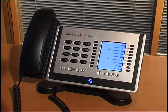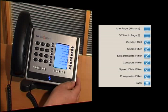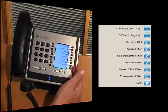The settings screen allows even further customization of the PCS handset to suit your own requirements. The defaults button takes us into another screen, which allows us to refine the way that the system searches the directory of contacts, to improve the performance of that.